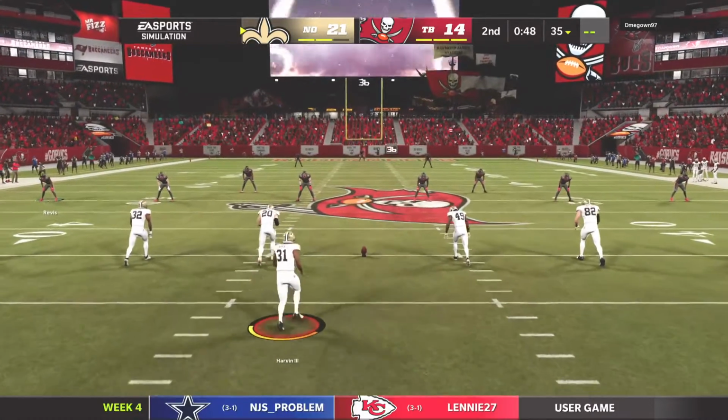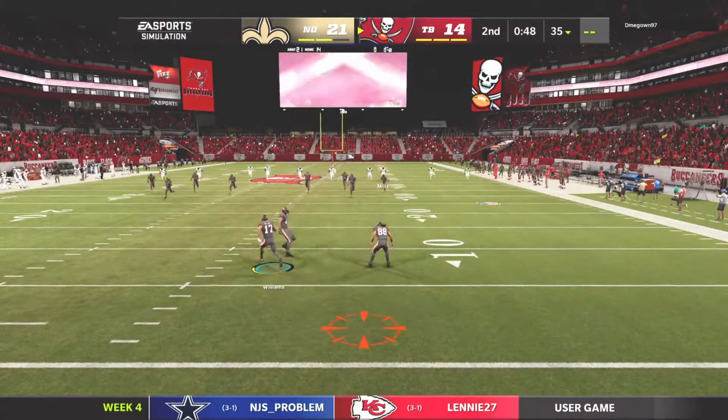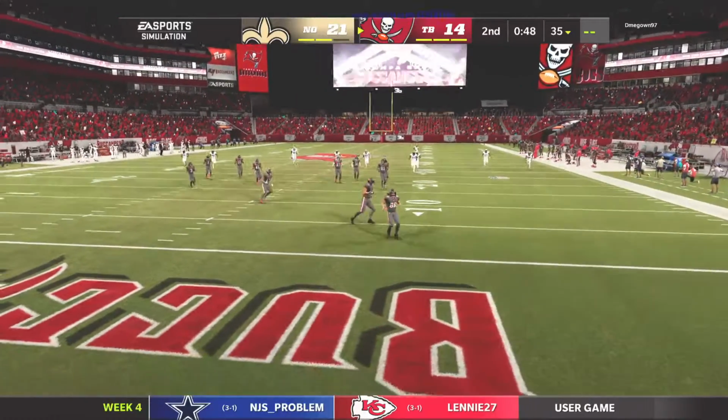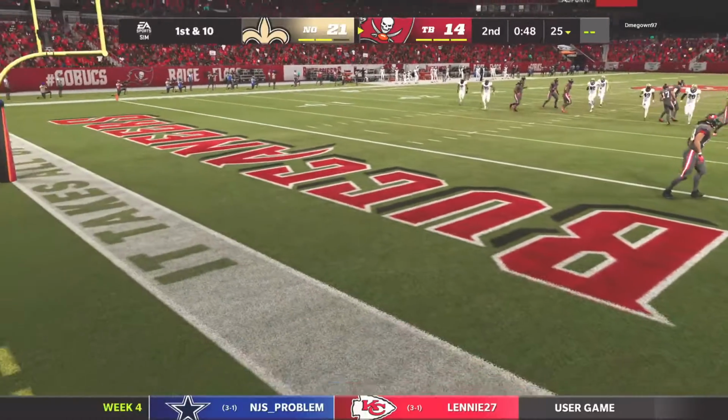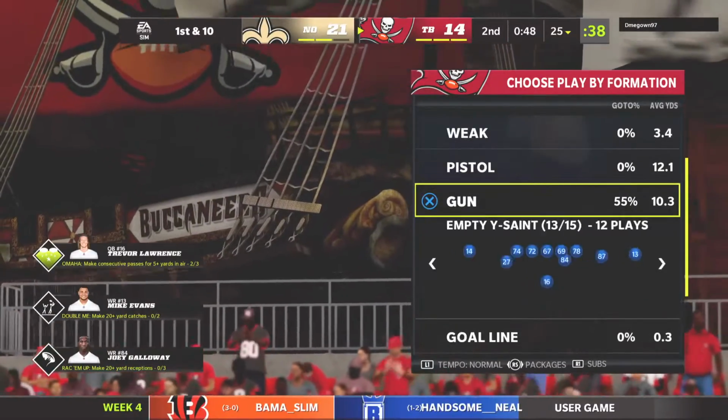Out is the kickoff unit as they run up and send this one away. And that one bounces out of the back of the end zone, so we'll start the drive at the 25 on the touchback.